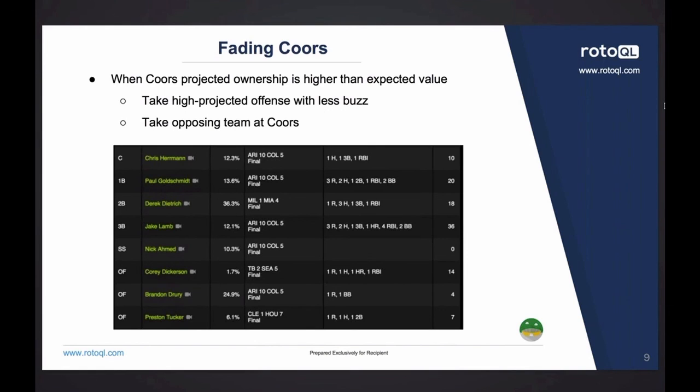Well, that's a drill down on Coors Field and why it's so important in DFS strategy. Definitely check out our advanced cash game strategy and advanced tournament strategy presentations so you can see a little more about how Coors fits into the macro DFS lineup strategy.